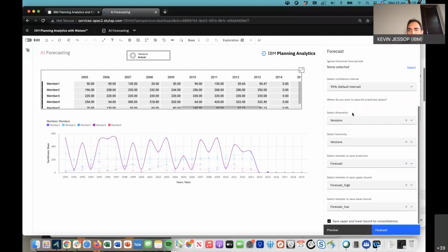And then down below here, I can tell it where I want to put this predictive version, into which version do I want to put it in. So in this case, it's going to put it against forecast, but it could be a version we call predictive. And then below there, we've got forecast high and forecast low. They're saving my upper and lower bands, so it will show the user the confidence level. And then the user can also select on the bottom here the preview.